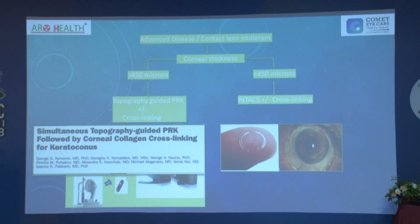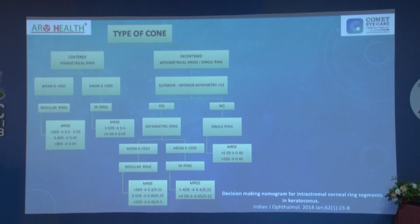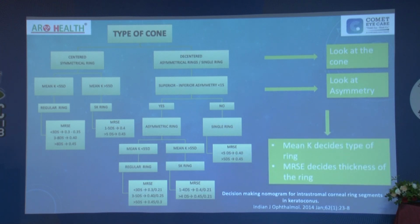Both of these are established and known to give us good visual results. This is what I follow for Intacs. There is a whole paper on this, but the gist is, while planning the Intacs, you should first look at the cone, whether it's a centered cone or a decentered cone, because this will decide whether you'll be using a symmetric ring or an asymmetric ring. Then your mean keratometry will decide which type of ring you will be using.